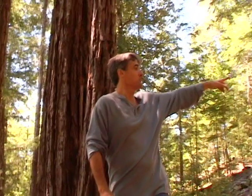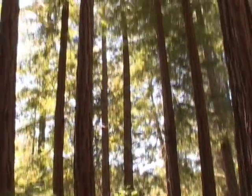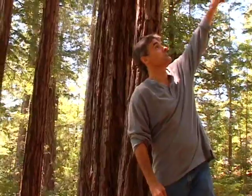There are a few key practices in restorative forestry. There's thinning. We bring the lower branches up so that the forest can breathe again. By removing the lower limbs, if a fire gets going in here, it can't grab and climb a ladder of burning limbs and burn the canopy.